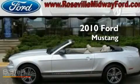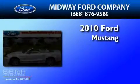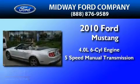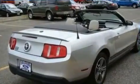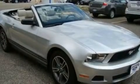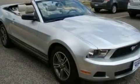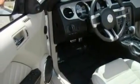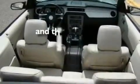This is a 2010 Ford Mustang. It has a 4.0-liter six-cylinder engine and a five-speed manual transmission. Its top features include a power driver's seat, cruise control, full power accessories, a CD player, a leather interior, a multi-link rear suspension, 17-inch wheels, a low tire pressure indicator, keyless entry, and this vehicle has fewer than 22,000 miles on the odometer.